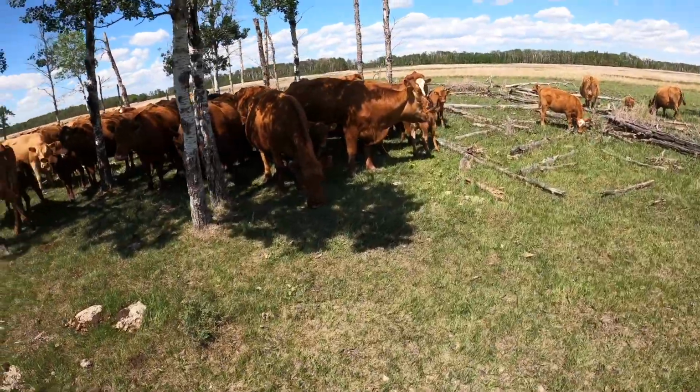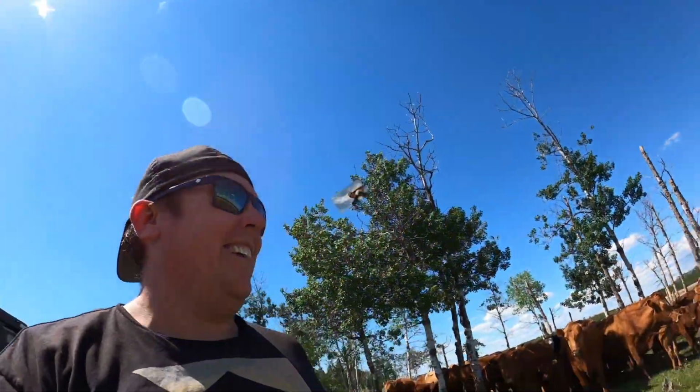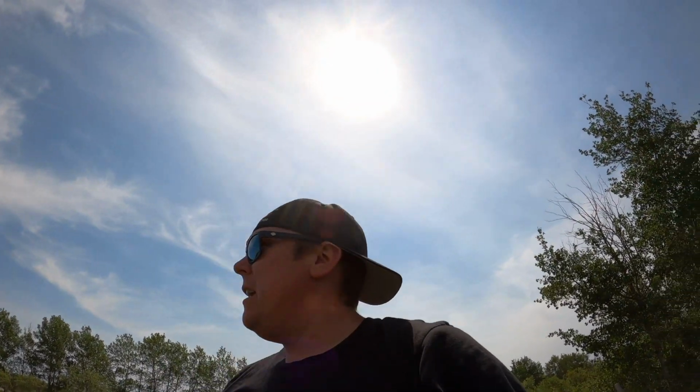So they're liking the new pasture. All right, there we go. Good ending to a kind of disastrous start. Well, the cattle drive is done. It was a disaster. It was an absolute gong show. That's a good word to describe it. As you could see, it was really broken up because that's how it went down in real life.